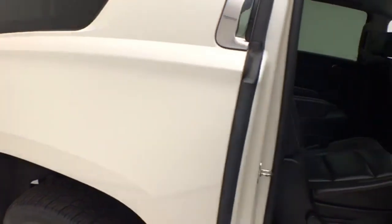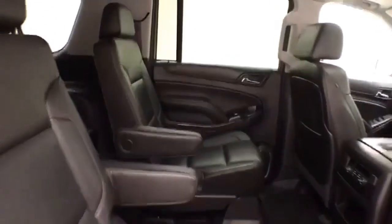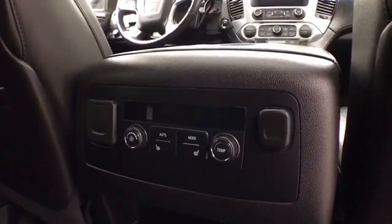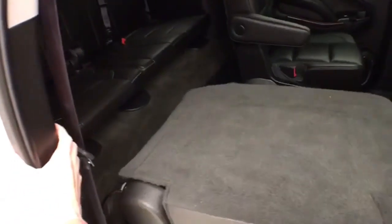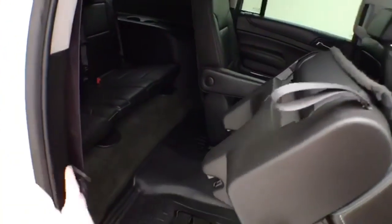This Yukon XL seats 7, with leather interior and bucket seats in the middle row. Rear heat and air control, as well as heated middle row buckets. Seats fold flat with a push of a button on the inside of the doorway. Push again, they will tumble forward, making it easy to get to the third row that seats 3.